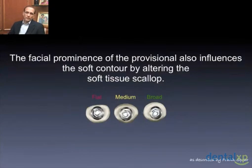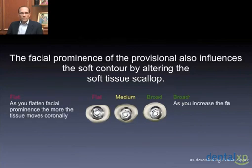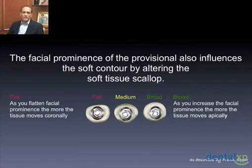Another aspect of the provisional that we need to take into consideration is the facial prominence, or how flat or broad the facial aspect of the provisional is as well. Because the facial aspect is what's going to help influence and alter the soft tissue scallop. And you can see in a situation like this, if we have three different types of provisionals, a flat emergence profile is going to give very little support to the facial free gingival margin.